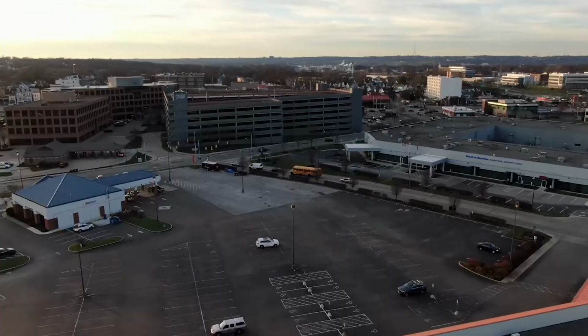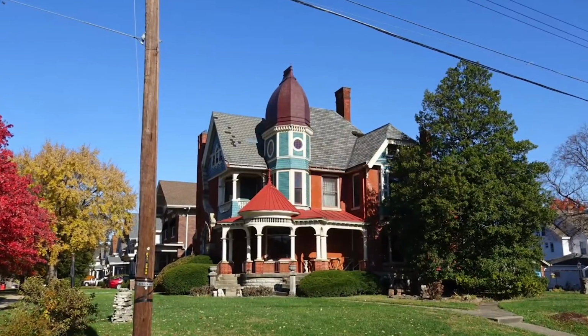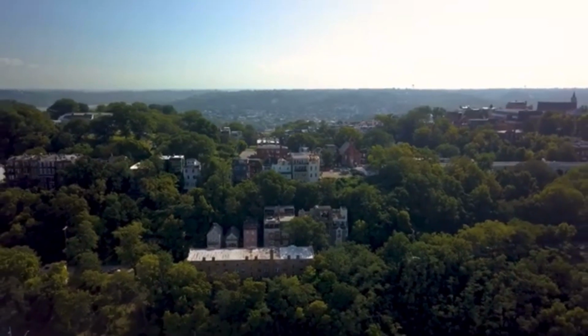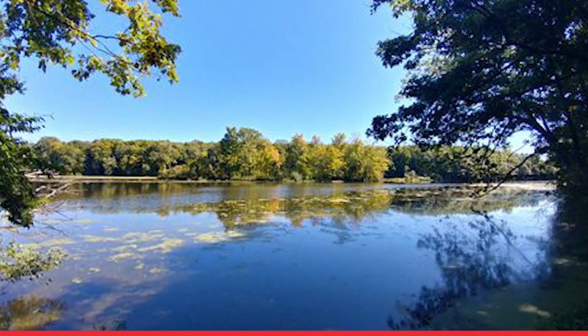Third thing I dislike about Norwood kind of goes along with the parks and the traffic, and that is the scenery. There's not a lot of scenery in Norwood. If you like looking at historic buildings, that's great, and city settings. But if you're looking for rolling hills and trees and streams and lakes and things like that, you're not going to find that in the city of Norwood as much.